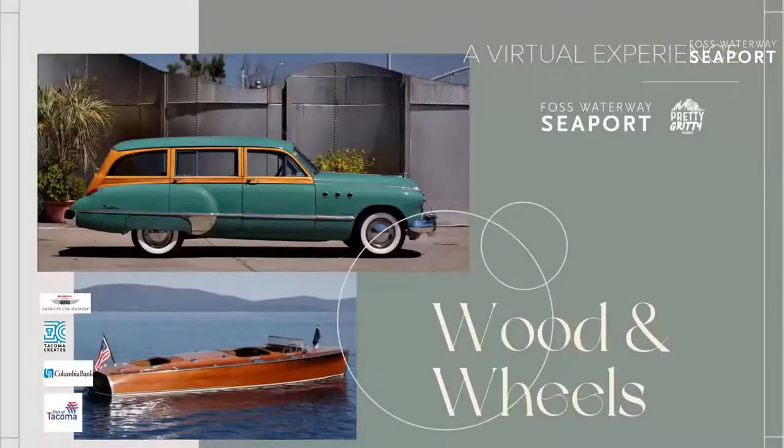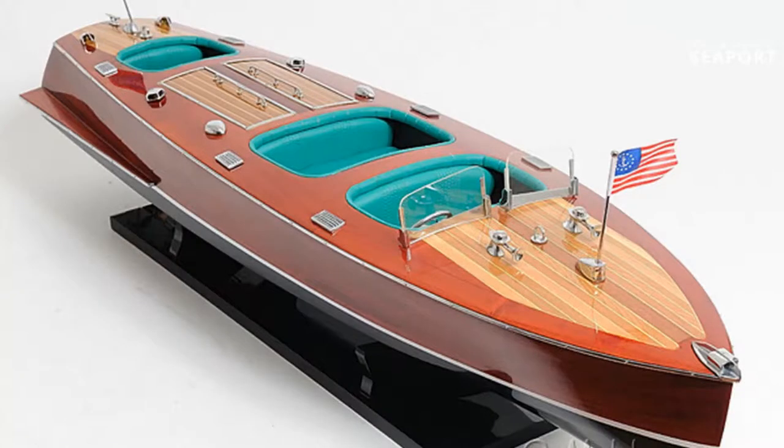I'm your guide tonight, Chris Stottinger, and we are going to be looking at kind of a departure from our normal thing. Instead of something hyper Tacoma local and specific, the Seaport has embarked on this partnership recently and is curating some artifacts that are important to the Tacoma story, but didn't necessarily come from Tacoma originally. And the two things that we're looking at in particular tonight are this: a 1938 triple cockpit runabout by Chris-Craft and a 1949 C-body Buick estate wagon.